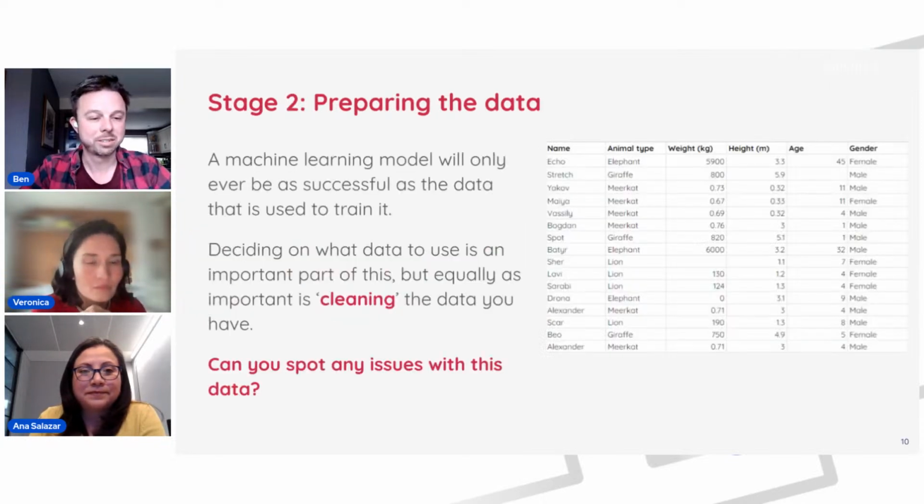So I really like this phrase on the slide that we've used at the beginning, which is a machine learning model will only ever be as successful as the data that is used to train it. I think that's so true. It's that phrase that you may have heard before, which is garbage in, garbage out, which doesn't just apply to machine learning and AI. It's absolutely any kind of IT system: if you provide poor data, you can't rely on the results, they're also going to be not good quality. So that definitely applies to AI.